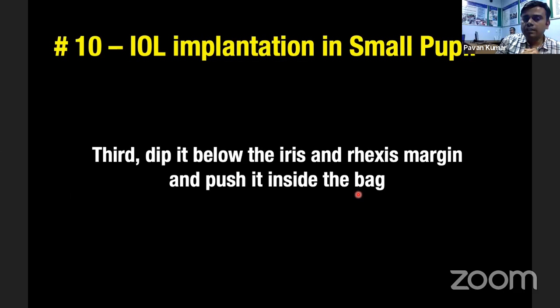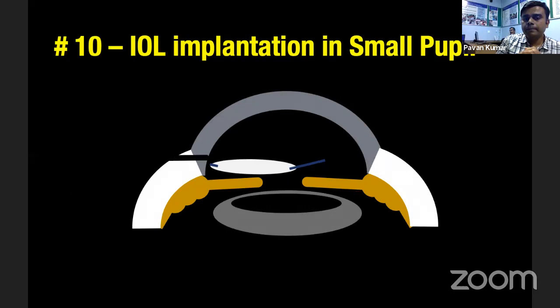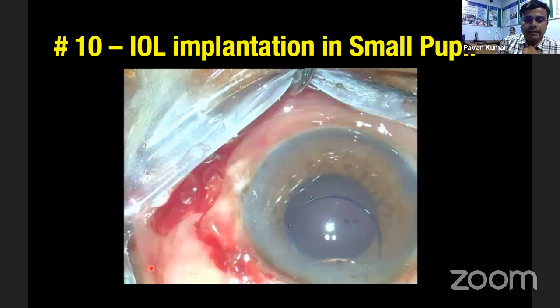So this is what you have to do. You have to dip it down under the iris and into the bag and then push it. Automatically the leading haptic will go into the bag. Once it is done, you can easily dial the rest of the eye wall into the bag. This is a video to demonstrate the technique.